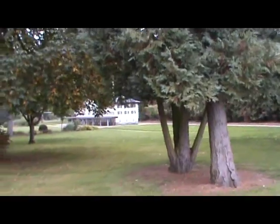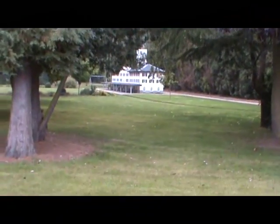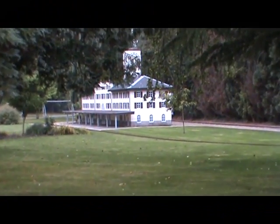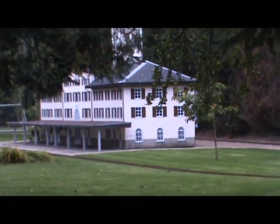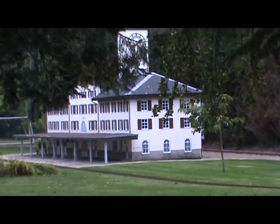That is amazing, you've got your own model railway in the grounds of your house with the station. Wow, that's amazing, isn't it? Showing the chopper's not running. Well, you could live in that, couldn't you?